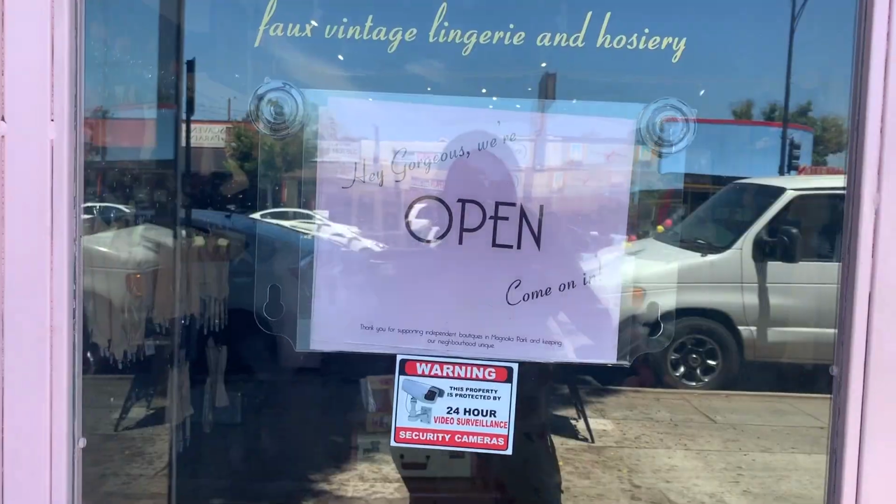And as you approach the shops, you might find little cute maps of cute vintage shops in LA County, not just in Burbank, but all LA. The very first stop in our road trip is our one and only What Katie Did.